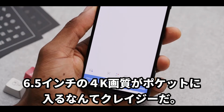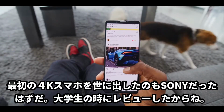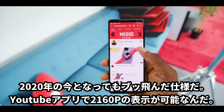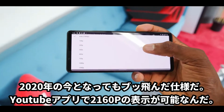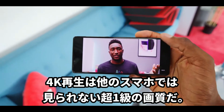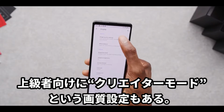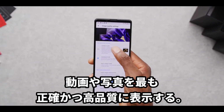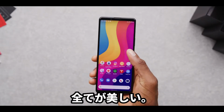It is a 6.5-inch 4K screen in your pocket, which is crazy. I remember the first 4K phone I ever reviewed, which was back in college, was also a Sony phone. But yeah, now even in 2020, there's something wild about seeing that 2160p option on a YouTube video and toggling it, and it legit looking about as good as any other smartphone screen I've seen. Also, pro tip, definitely go into display settings and switch to creator mode if you have this phone, which will give you the most accurate color, the best looking videos and photos. And yeah, everything just looks really good.